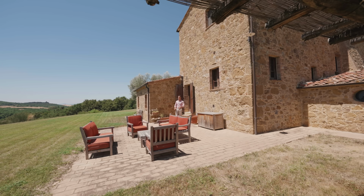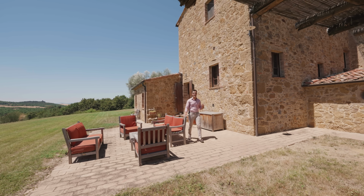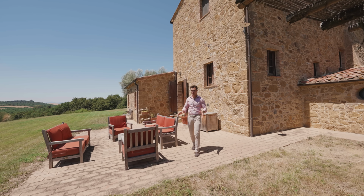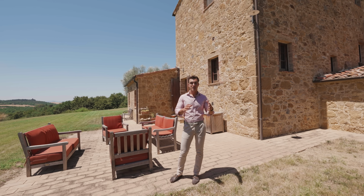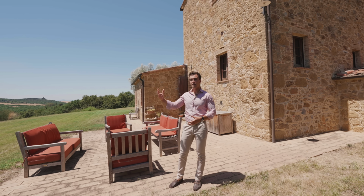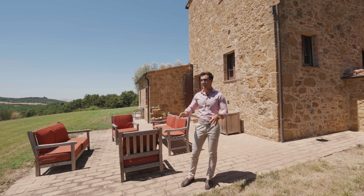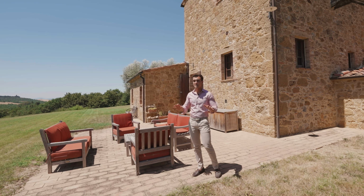We've now reached the end of today's property tour. This home really has it all. It is a beautiful property, perfect for someone that is looking for a nice country home that is restored with its own vineyard and olive oil production, set in a fantastic location with total privacy and silence.